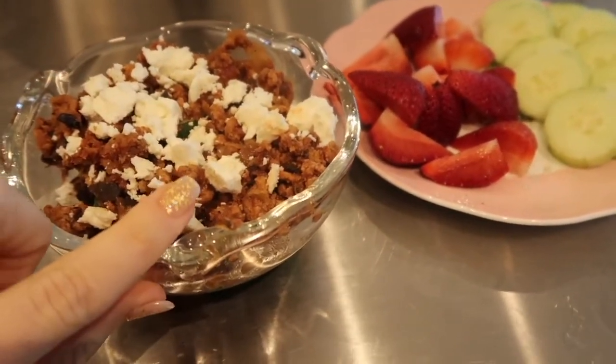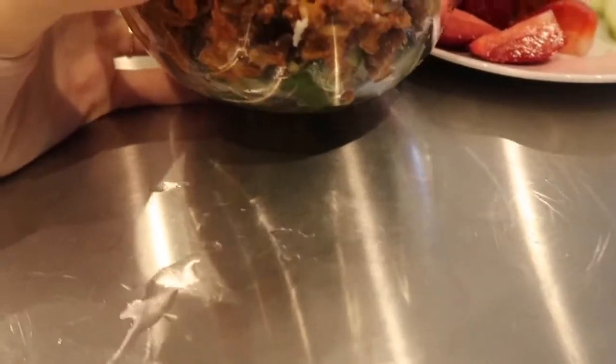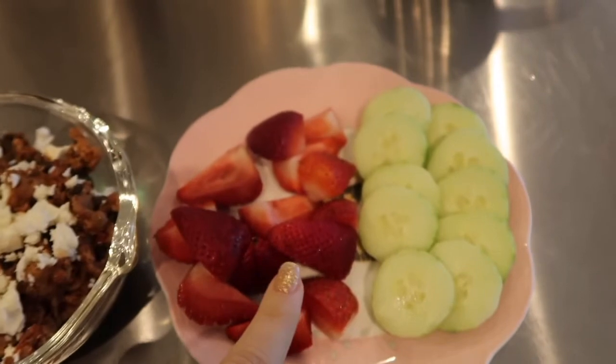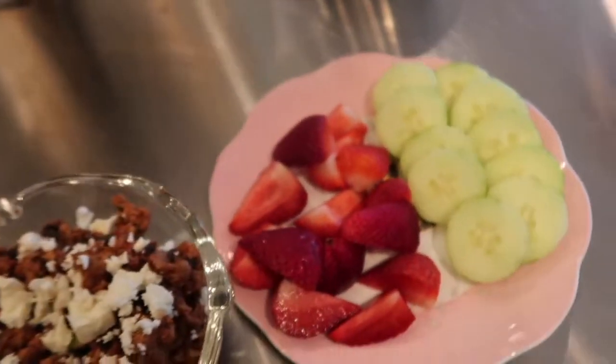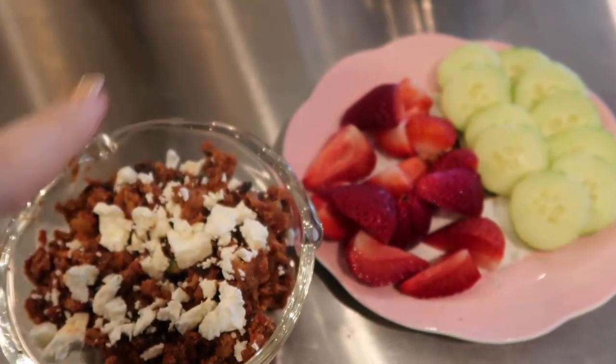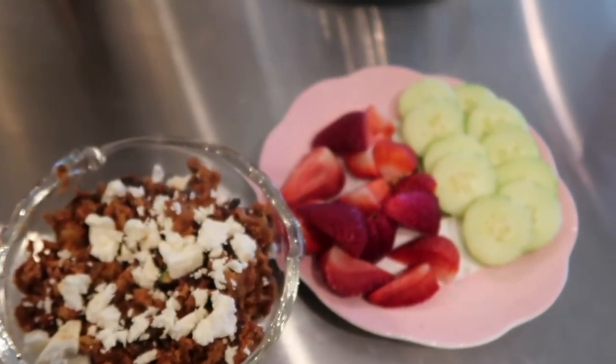So this is my dinner. I have the ground chicken with a little bit of feta on top of my, where did they go? On top of my zucchinis. And then here I just cut up some strawberries and cucumbers because we wanted something cold and fresh on the side. Plus also now we have protein, carbs, and fats in the meal, which is gonna help keep me full.